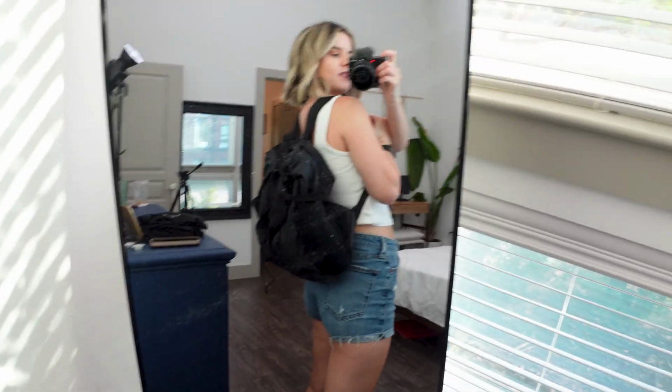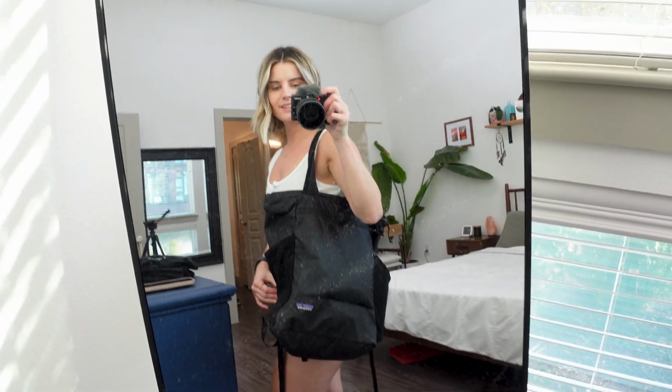Here is my personal item. This is the Patagonia Black Hole Tote. I started using this a lot when traveling. This is what I always take with me on the plane. Here's what it looks like if you want to use it as a tote bag. I use it as a backpack like 98% of the time, but you can definitely switch it up and put it into this tote formation.